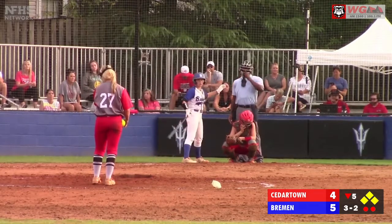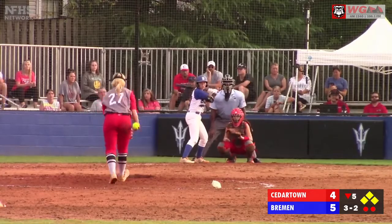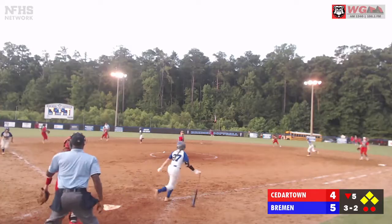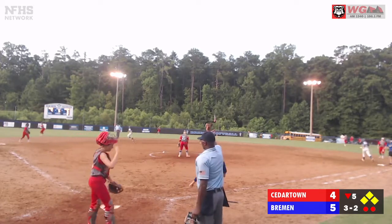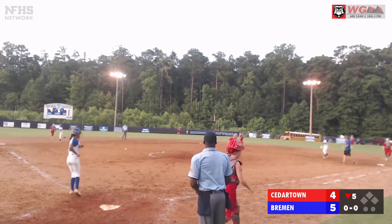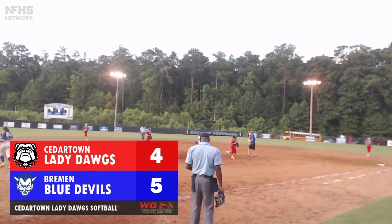Again, the runners will be leaving on the release of the pitch. Pitch on the way from Clark. That's it down the left side. Barclay will move to her right, and she'll have it for out number 3, but not before the Blue Devils come back and take the lead. 5-4 is your score. Lady Dogs trail as we go to the top of the 6th inning.